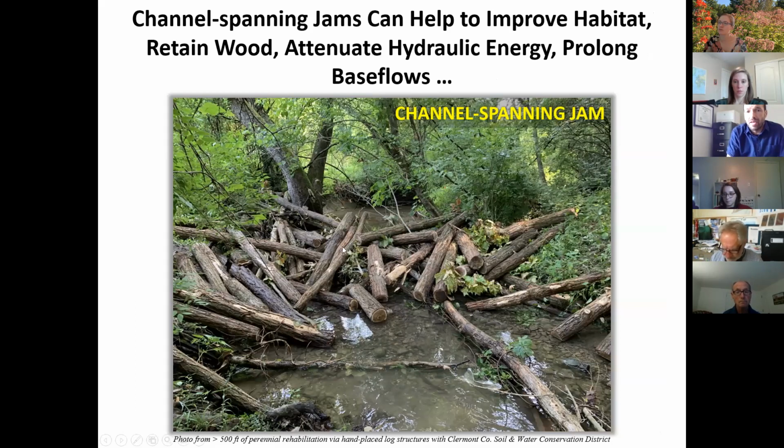Another thing, if you're going to do the hand-placed log structures, not just addressing individual banks, we really like these channel spanning log jams. So every so many hundred feet or so, depending on the elevation gradient, find a place where you've got live trees on both banks where you can ramp up logs behind those live trees and then form a really nice jam, imagine a leaky beaver dam, right? Adding this level of logs and roughness helps immediately slow down the flows, even during low flow conditions. You can see lower velocities, more pooling, and just better hydraulic benefits through that system.